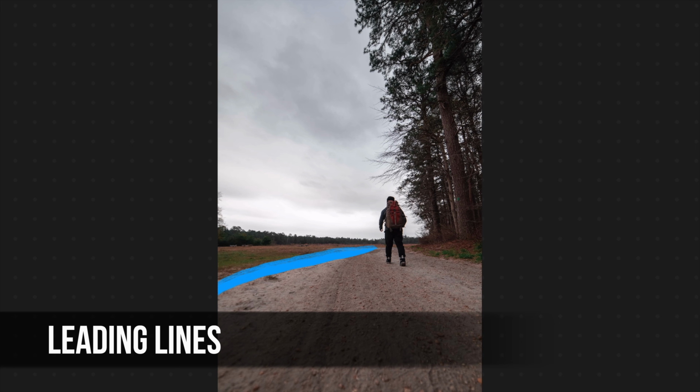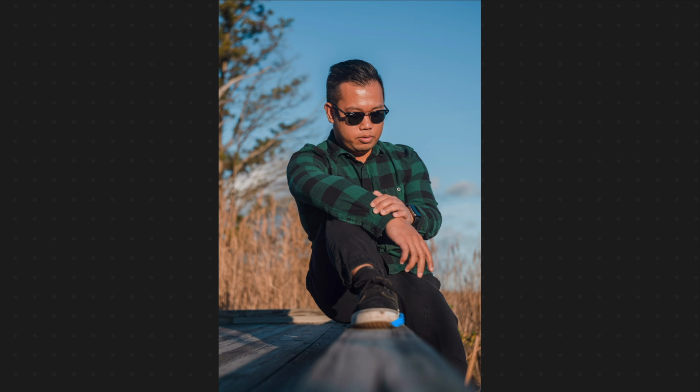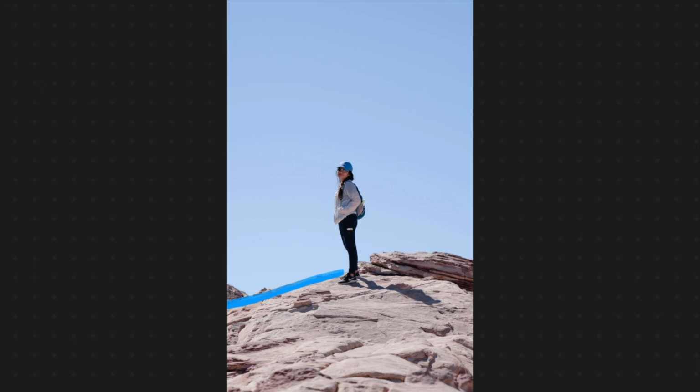If you frame your photo well enough, you may just get your viewer's eyes wandering right where you want them. And we can do that by using the pathways to lead right to our subject, whether they're dead center or off to the side. Our eyes will just follow the lines that you already map out through your composition.